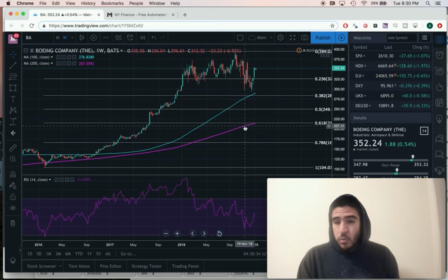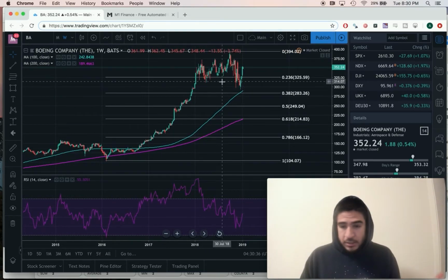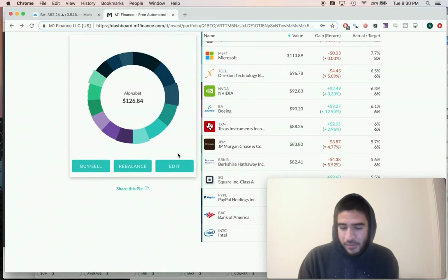The last few weeks have shown really strong price action, and Boeing looks like it's ready to fly. It's ready to take off. No pun intended.